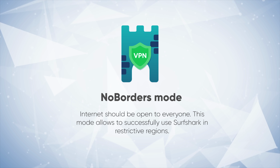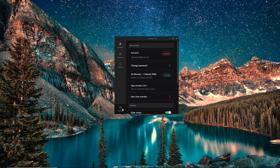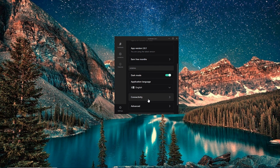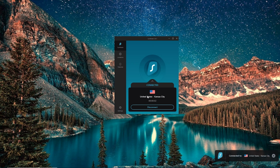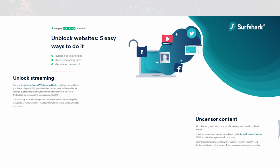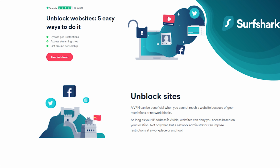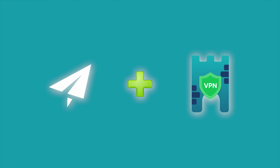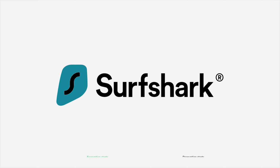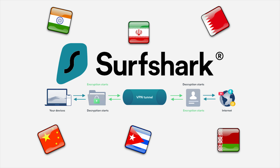And then for those in more cyber restrictive environments, No Borders mode, or obfuscation, is a feature that Surfshark provides which disguises your VPN traffic to make it look like ordinary internet browsing traffic. So this means that even your ISP, or your internet service provider, can't tell that you're even using a VPN. As a result, this allows you to bypass internet restrictions such as the Great Firewall of China. Then, when you combine this feature with the Shadowsocks protocol, both make Surfshark a powerful option for being able to browse the internet freely when you're in countries with strict internet censorship laws.